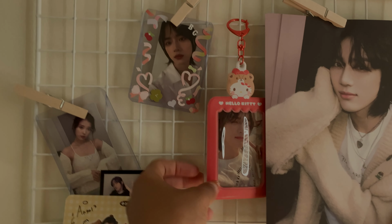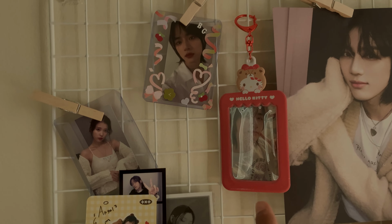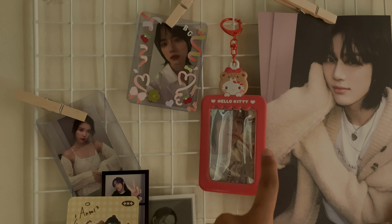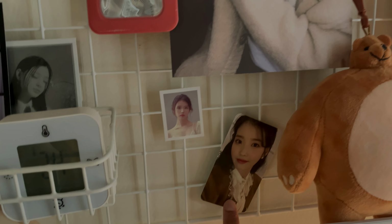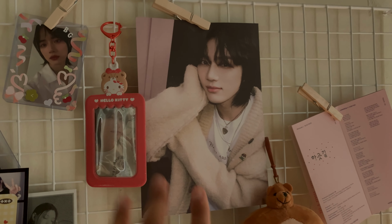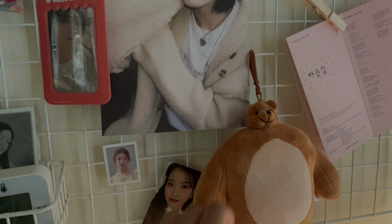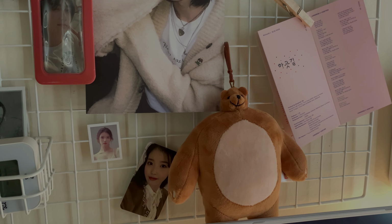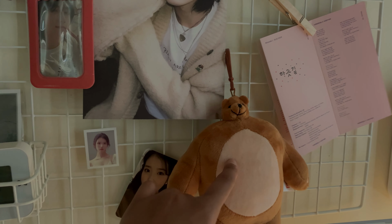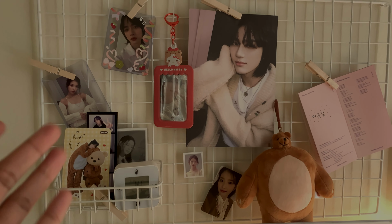This is an inclusion. I can't remember if this is a POB or part of the album, but it's Beomgyu. And then I have some IU photos here. This is an inclusion. This is a custom photo card. Beomgyu postcard. And then I have this bear here, this big old bear with the big body, little head. I got this at a store that was closing, so it was 50% off, so I ended up getting it, and now it sits on this board. This grid board is from Daiso, by the way.